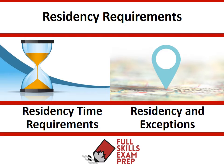So as a first step, we're going to split this down into 2 general areas. We'll talk about the time requirements with regards to residency, and of course, what exactly is meant by residency, and if there are any exceptions to the person being in Canada. So we're going to cover all these little topics here, and this is going to clarify this for you in terms of seeing this topic through the scope of what to prepare for your upcoming ICCRC Full Skills Exam.